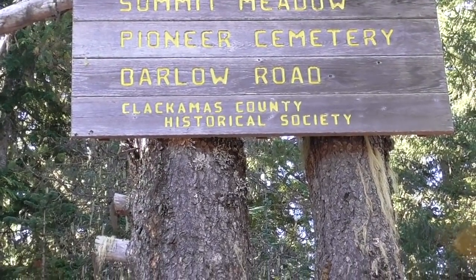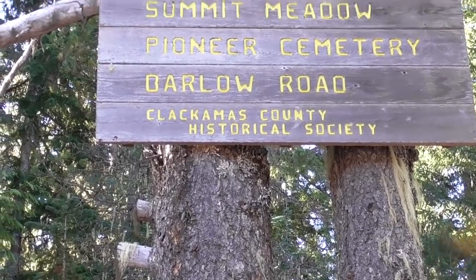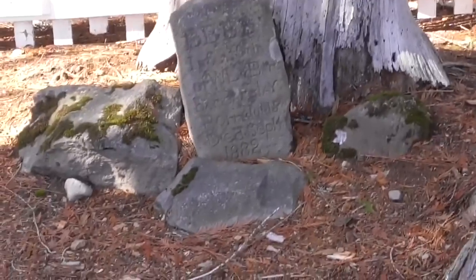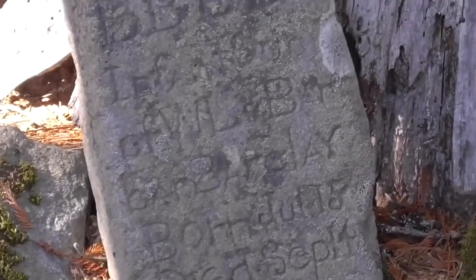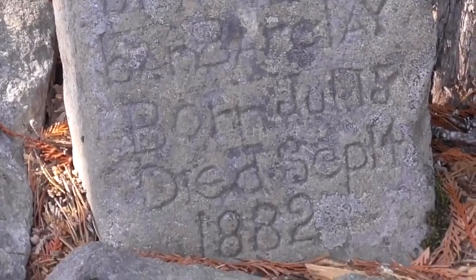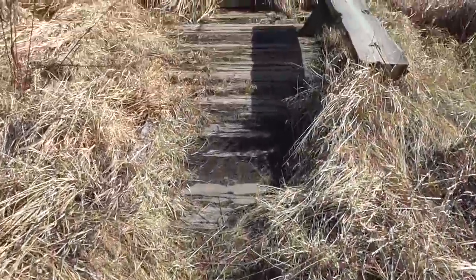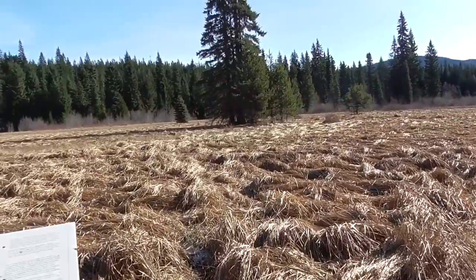Summit Meadow Pioneer Cemetery on Barlow Road. So, the Oregon Trail, and there's a couple of headstones here. Died September 14, 1882.